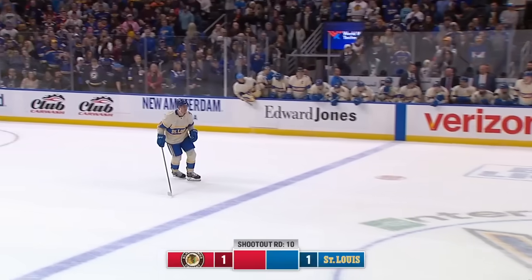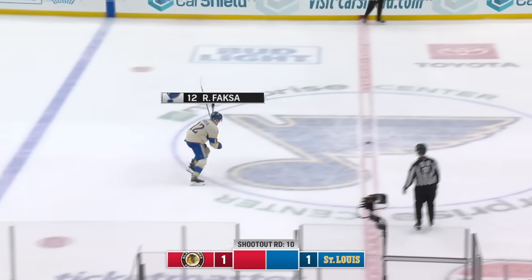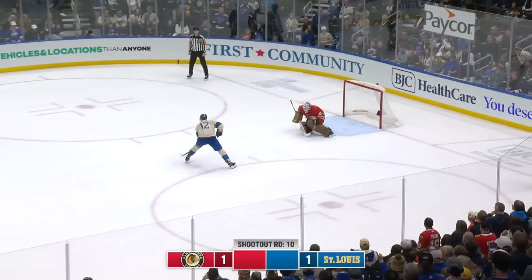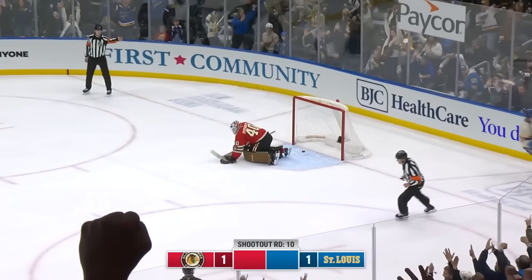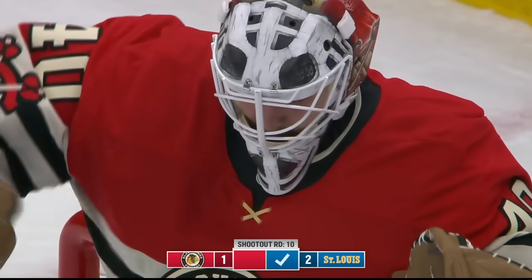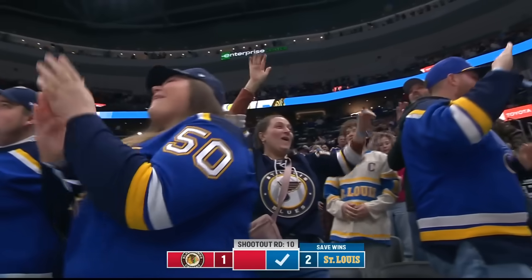And now Radek Faksa. The Blues shooter in round 10. Here he comes. Faksa waiting. And he scores! What a play by Faksa. And the Blues with the lead in the shootout. A foxy move by Faksa.